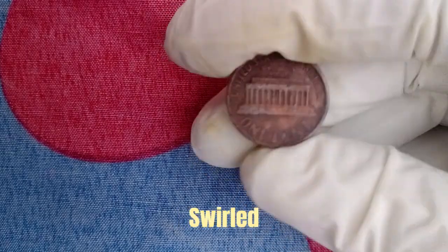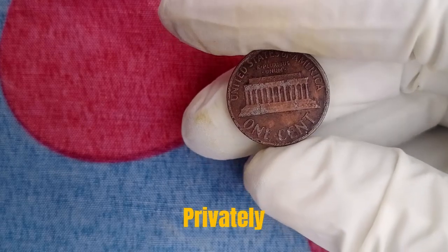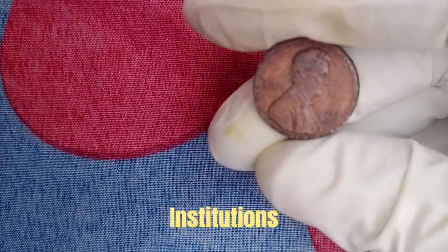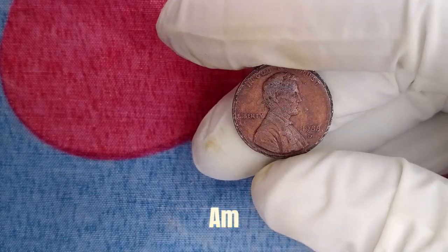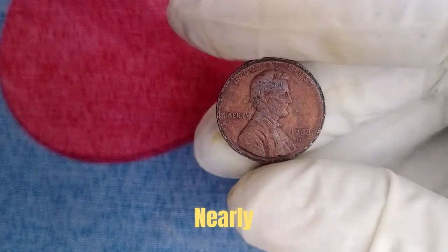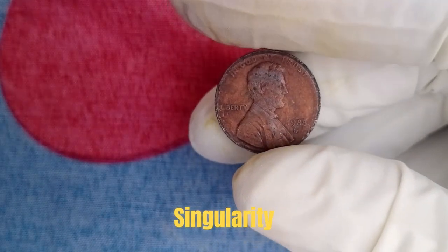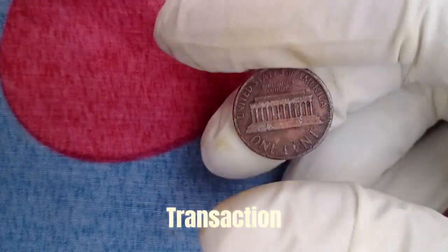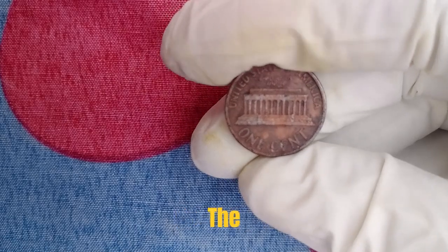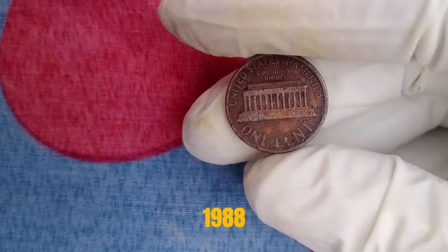Moreover, rumors have swirled within the numismatic community that ultra-rare 1988 Lincoln cents have been privately exchanged among high-net-worth collectors and institutions for staggering sums, including one well-documented case where a coin with a wide AM reverse, clear doubling on Lincoln's profile, and repunched mint mark in nearly perfect condition was reportedly valued at over $500 million due to its singularity and importance in U.S. minting history. While official verification of such a transaction remains tightly controlled, the very possibility has injected even more excitement into the search for rare 1988 cents.